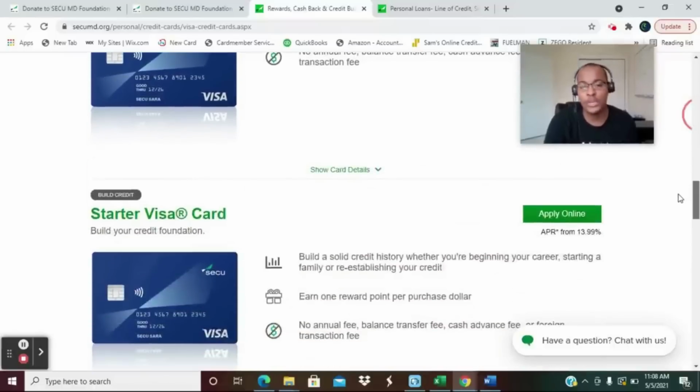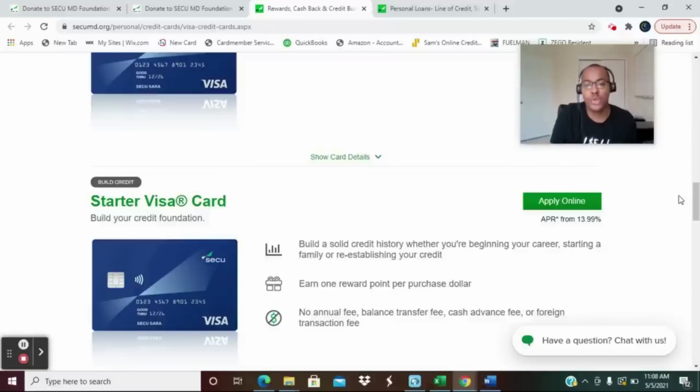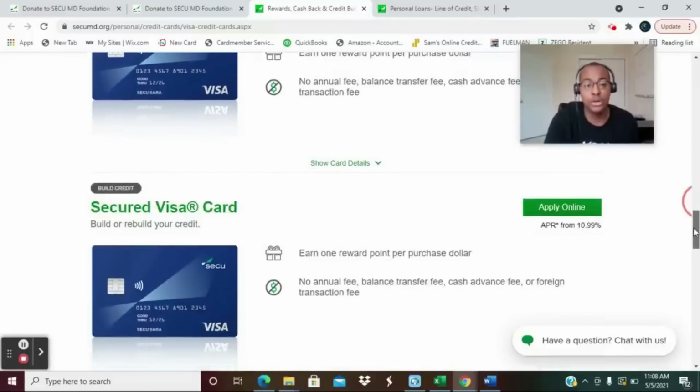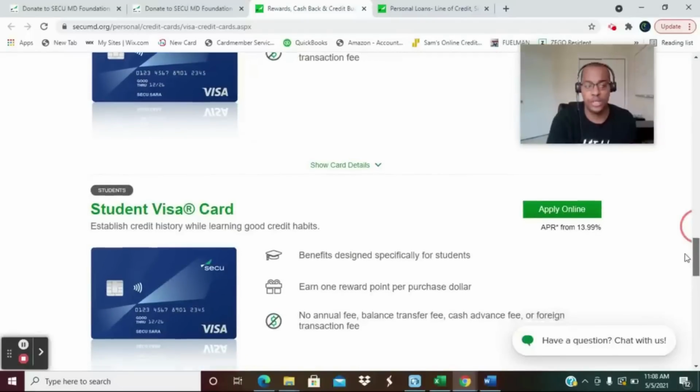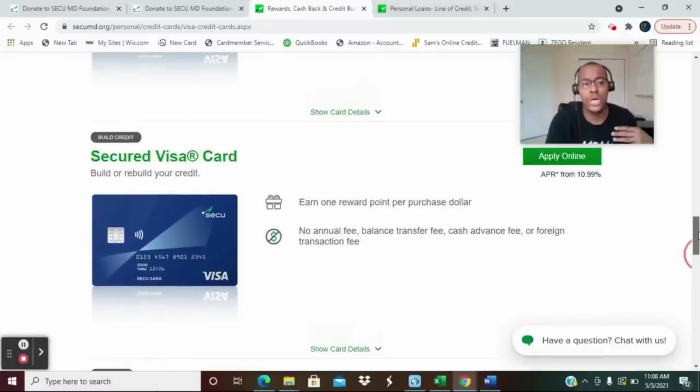Then you have a Starter Visa Card. This is going to be for someone who's trying to establish their credit, either someone new to credit or maybe someone who has some derogatory marks. This is an unsecured credit card, but it will be a lower limit, so just keep that in mind. Then you have the Secured Credit Card, where you're actually putting down a deposit. Whatever you put down serves as your limit. So this is another way for you to build your credit up. And then they also have a Student Visa card, which is designed for younger people, people who are in college, who are trying to establish their credit. So they have about three different credit cards, I would say, for people who are trying to rebuild their credit.